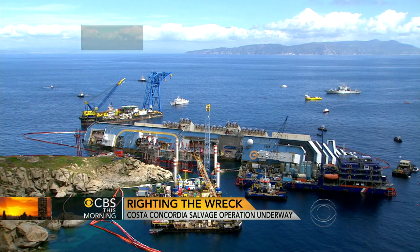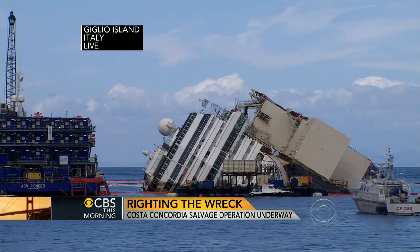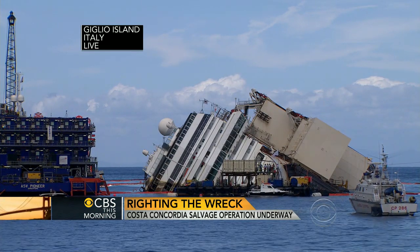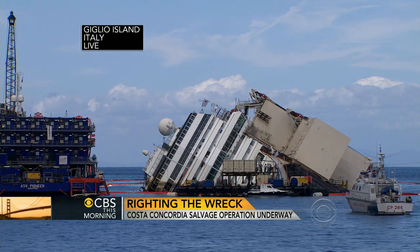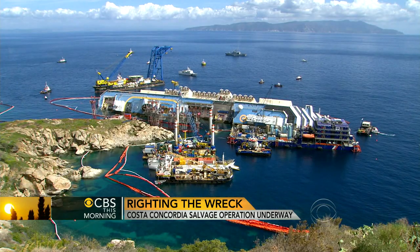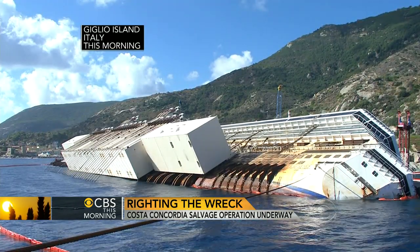Well, for 20 months, as you say, the Costa Concordia has laid here on its side as an ugly testament to human folly. Now, though, if you look closely, you can see that she's just starting to move toward the vertical. Engineers say she's moved at least 3 degrees and that the procedure here is going well. This is a massive, hugely expensive and risky operation, and it began this morning with a bit of a hiccup. It's begun here, but in the contest between engineering and weather, the weather won the first round.